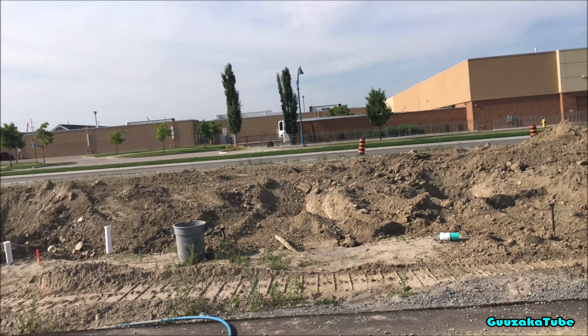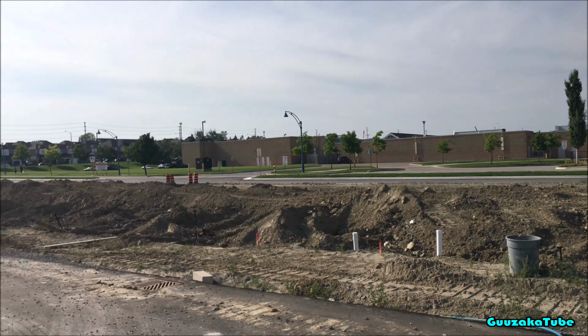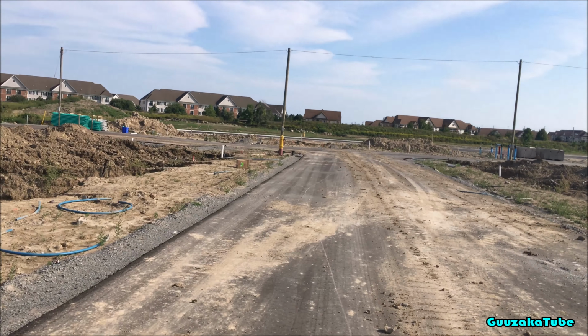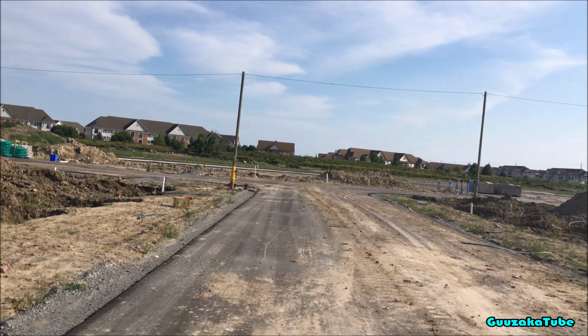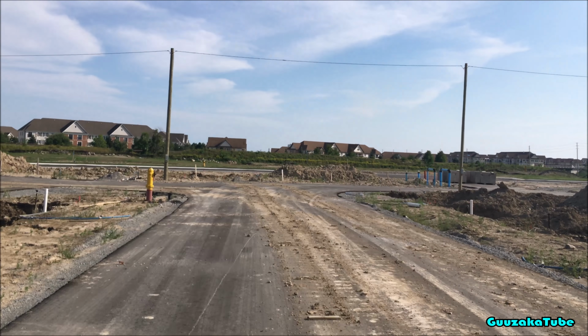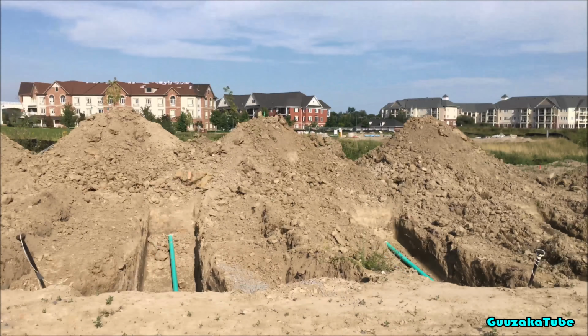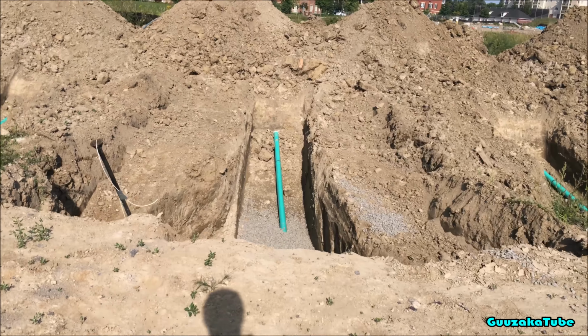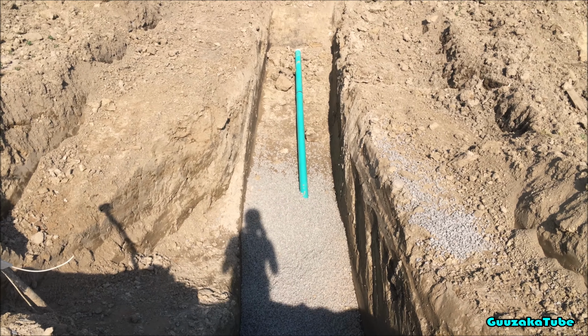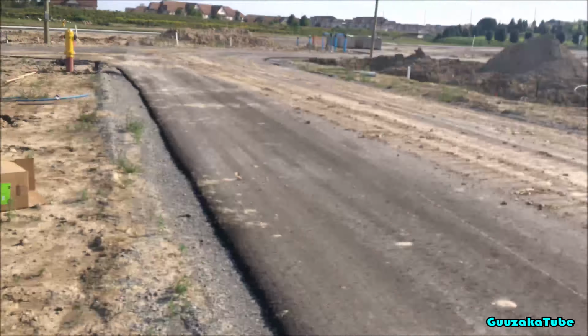You see the shopping center in the distance. I don't know if it's going to be more stores or houses here, but either way, it's looking pretty interesting. Actually, it looks like it might be houses. Even if I step here, I don't want to get too close. You can see where the work that excavator did, laying down the pipes.